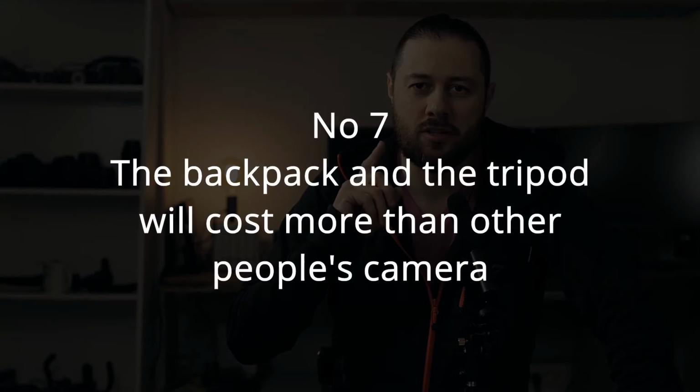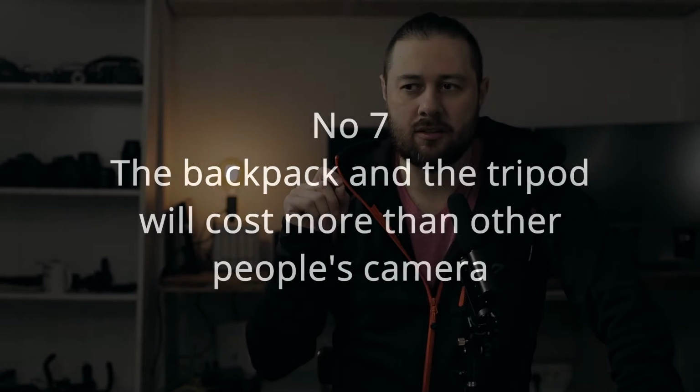The seventh thing they don't tell you is that the backpack and the tripod are going to cost you almost like a decent camera. There are people whose entire gear will not cost as much as your backpack and your tripod, because a good backpack for landscape photography is about 500 euros, including all the accessories. And a good tripod is a minimum of 400 or 500 euros, including the tripod's head. And you can even go higher than that.